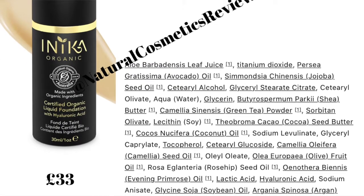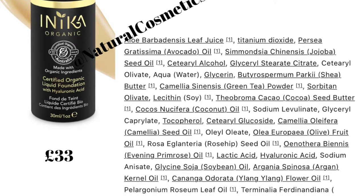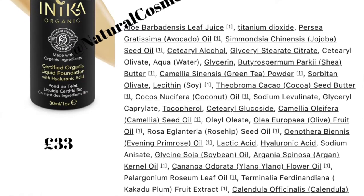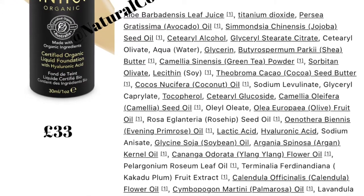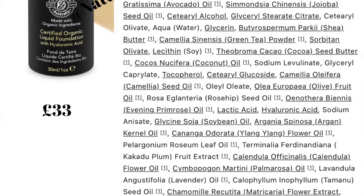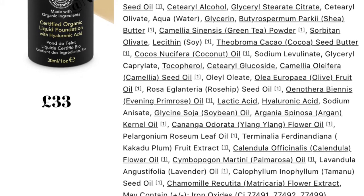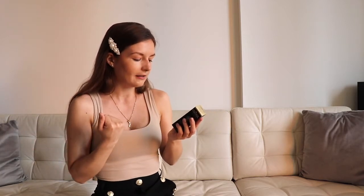I'm not going to read the entire ingredients list, but you have different types of extract. You have shea butter, you have a lot of oils, you have even jojoba oil, which smooths your skin, to give this kind of smoothing effect. Then we have coconut oil, we have vitamin E, and my favorite ingredient, which for moisture is absolutely amazing, which is hyaluronic acid. We have here in the middle of the ingredients list hyaluronic acid. I think it's absolutely amazing. And then we have argan oil.